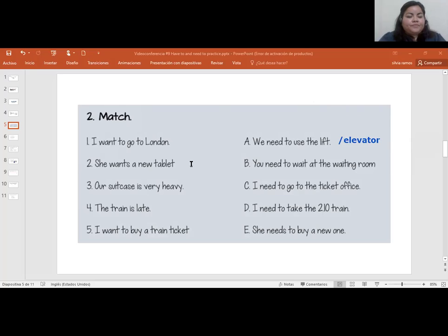Now, letter B, Gabriela. You need to wait at the waiting room. Very nice. Angie, now letter C. I need to go to the ticket office. Very good. Carmen, letter D.